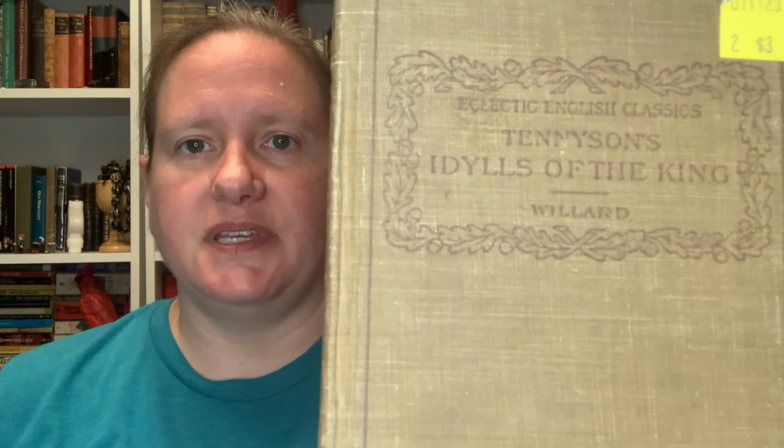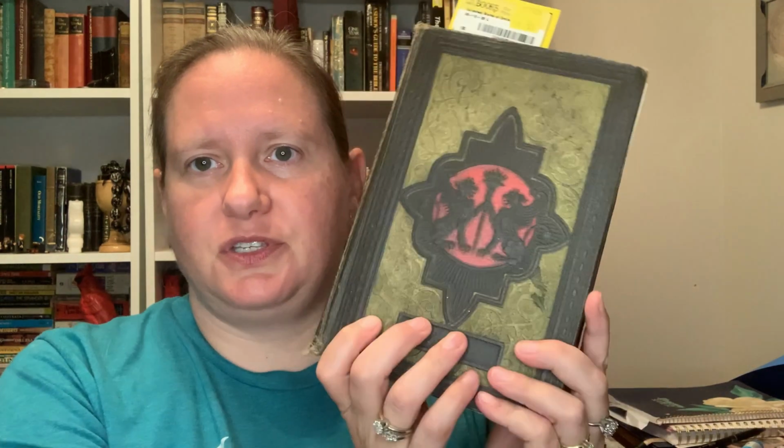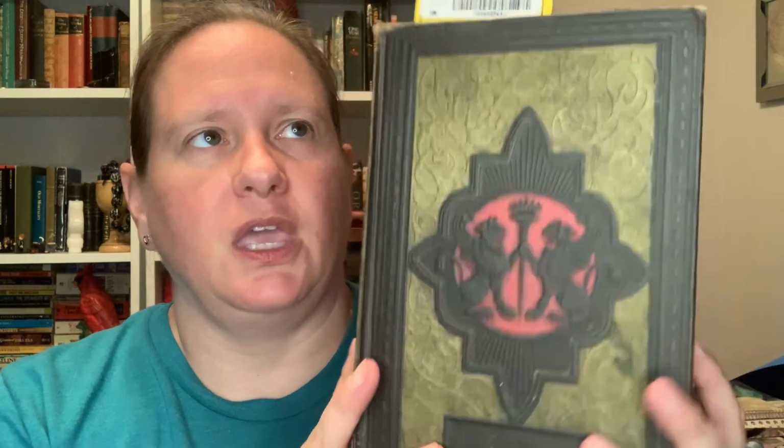Next on the list is this older copy of Tennyson's Idylls of the King. And again, this was $3. Can't turn down bargains like that. I'm trying to keep everything from falling. The next is one of my favorite finds. And that is The Collected Works of Emile Zola. And look at that cover. Isn't that incredible? And the spine. I thought that was so beautiful. And this one was $3. That's kind of incredible, $3 for that.